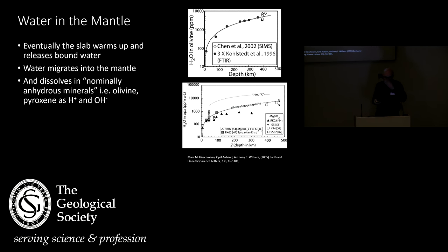But it also, when it gets beyond that, another discovery is that water will actually dissolve in the nominally anhydrous minerals of the mantle, namely olivine and pyroxene. And these are results from quite some years ago of the amount of water that orthopyroxene and olivine can accommodate, so this is concentration, it's a log scale, against depth. And at these depths in the mantle, the olivine can accommodate maybe up to 2,000 parts per million water, and similarly with orthopyroxene. And these are the dominant minerals in the mantle. So water gets down there, and it can dissolve in the minerals within the mantle.